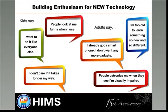But some of the things that we hear most often from kids, especially, are that people look at me funny when I use a magnifier or a Braille display. They don't want to be using things that other kids aren't using. So they say, I want to do it like everyone else. So we'll have kids that don't want to use a magnifier. They want to struggle through. They want to use bold print. They want to hold the paper right up to their face. And they tell us, I don't care if it takes longer my way, I want to do it like everyone else.